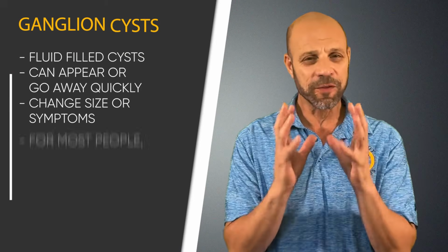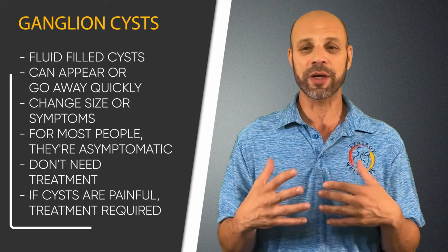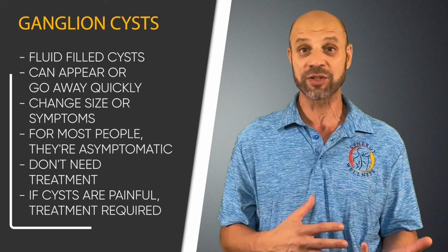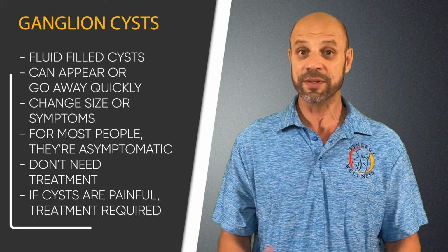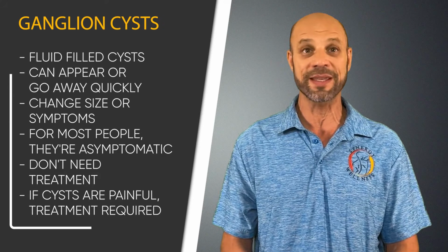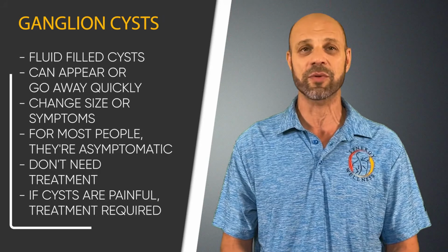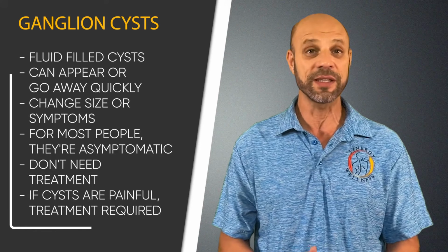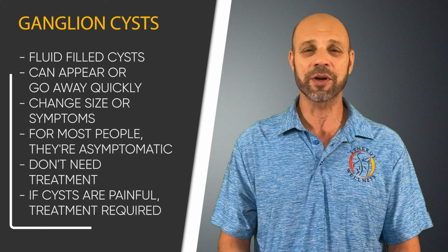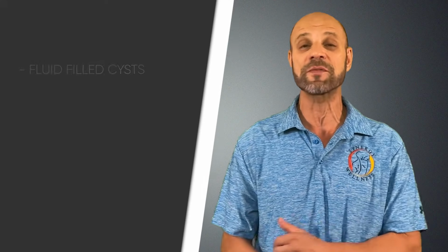Basically, they're a fluid-filled sac or cyst that can quickly appear and sometimes go away just as quick. They change in size also, and also in symptoms. For many people, they're asymptomatic. Many ganglion cysts don't require any treatment, but if the cyst is painful or interferes with your daily living, then of course, you're going to want to take care of that. There are several treatment options available, and we're going to go over all of that today, both surgical and non-surgical.